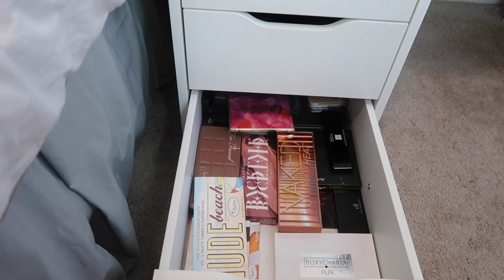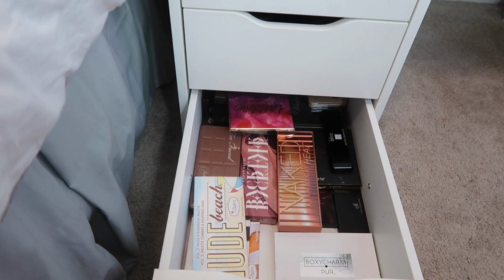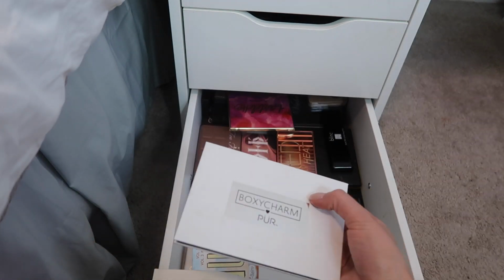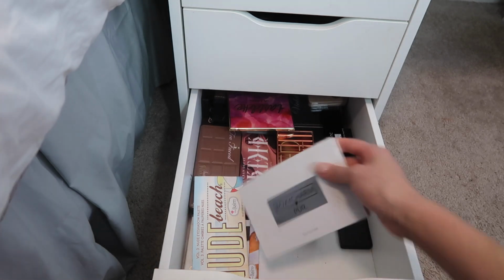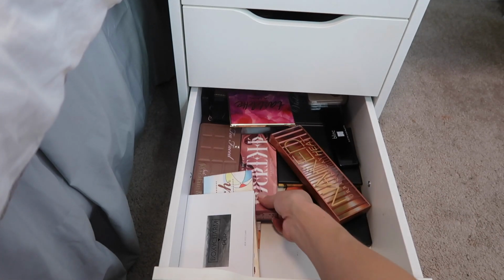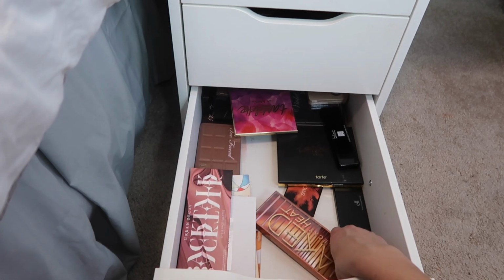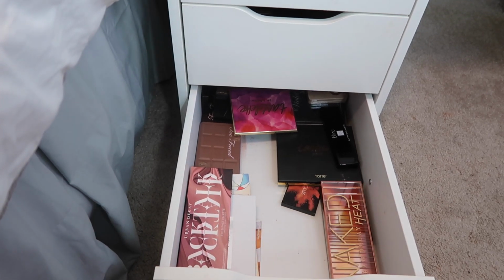There are some palettes in here that I know I want to get rid of, but I'm not gonna get rid of them yet because I'm doing a review of a bunch of palettes, like a roundup of basically every palette I've gotten so far this year or this season. The BoxyCharm Pure palette, as soon as I make that video, I am donating this. I just used it like 2 or 3 times, wasn't impressed with it. Same thing with the Back Talk palette. Naked Heat, I definitely want to keep. I don't wear it as much as I want to, but I like it a lot.